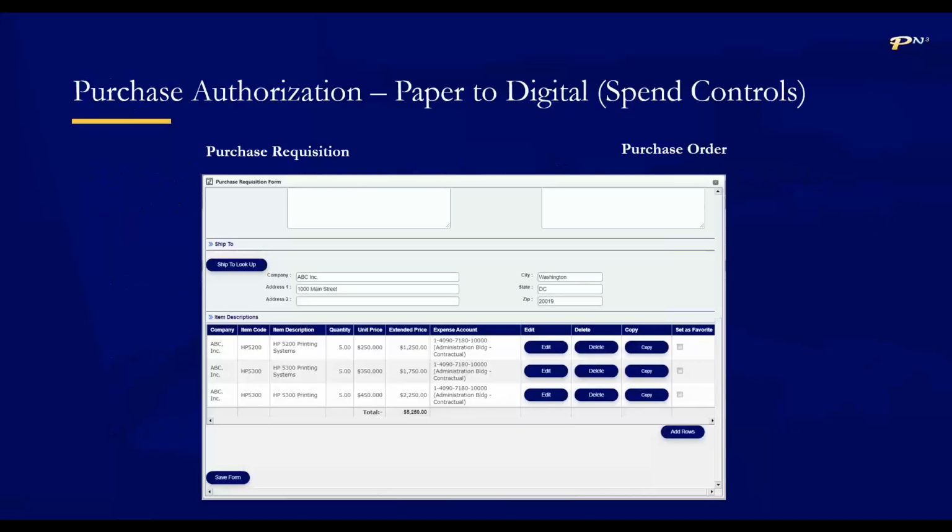Let's talk about transaction types. Again, about 50% of our clients are using PN3 for requisitioning and PO creation. So their staff go into PN3 and create requisitions. The requisitions are sent for approval, and once fully approved, purchase orders are created.